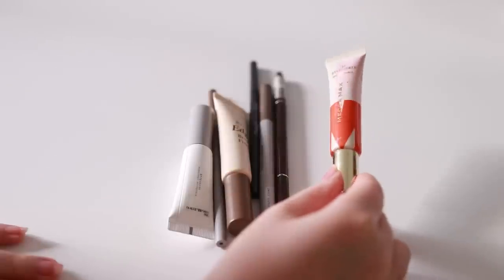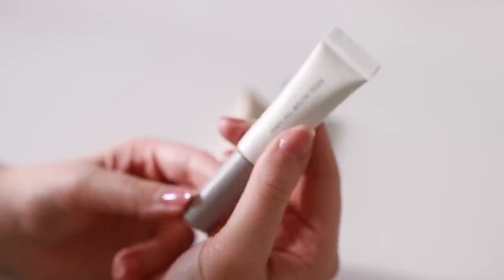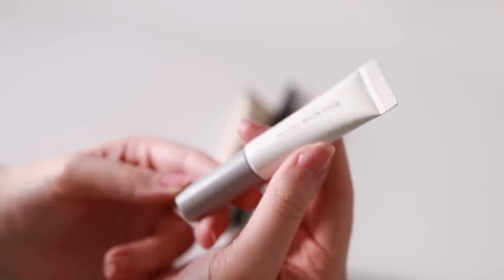So I'm going to hold on to it because I do need it from time to time, but I typically don't use an eyeshadow base. But yeah, that's not meant to be there. So starting with brow gels, this is the Rom&nd Han All Brow Fixer.